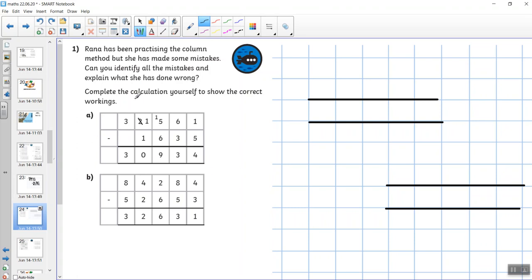Okay, now there's been some mistakes going on here as well, and we've got some set up here to do the calculation to check. Let's check what the mistakes might be. 1 take away 5 is 4. Well, that can't be right, can it? So that's the first mistake. Let's write the number in.